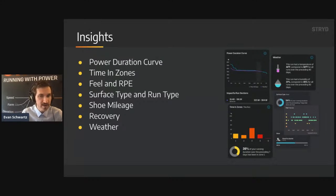We have your recovery. So if you've told us it's an easy run or recovery run, we show you how well you're actually recovering based on your running stress balance and your RSS, your running stress score over the past 7 days versus 42 days. We have weather in terms of temperature and humidity and your averages over time. So we have really powerful insights. And again, this is the insight release we had this year. We are so excited to keep adding more and more onto all of this stuff as we head into 2021.